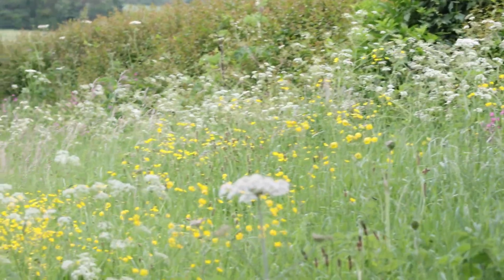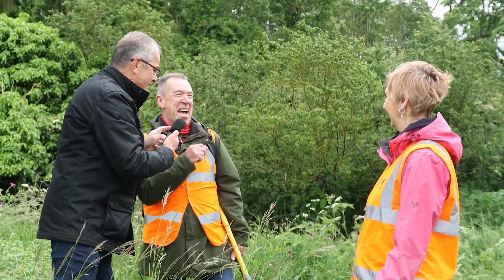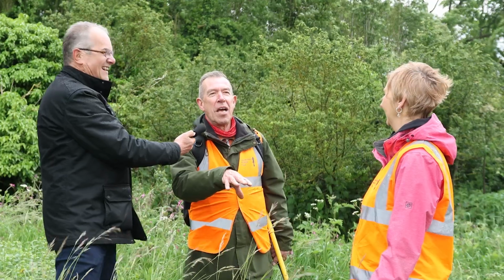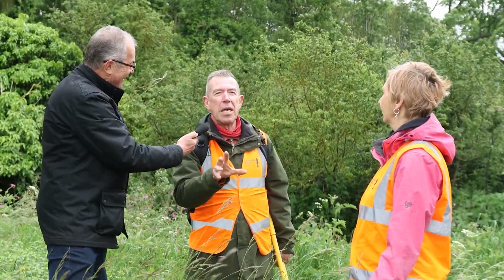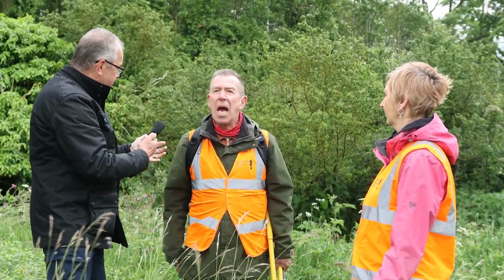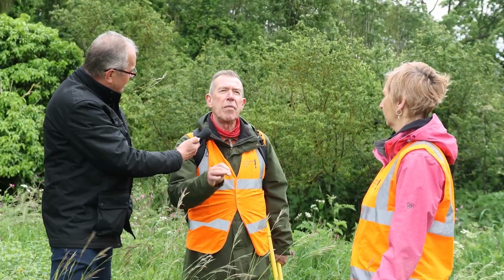I notice you just said around 190. You know exactly how many there were. How many were there? There were 189 on this side, and there were 20 on the other side. And then we also had 2 bee orchids, and I think about 10 common spotted orchids. And it's important to keep those records, isn't it? Absolutely, because in fact last year we had more than we've ever had.